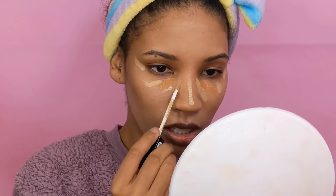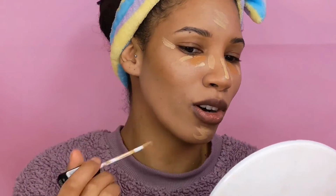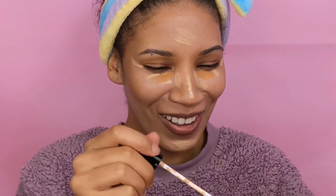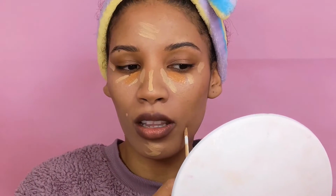And I have a lighter one only because when I highlight and when I set it, I want it to brighten up my eyes. If you're a beginner too, don't worry about these things. Just make it work. We gotta make it work. Ayo, who remembers that song? I used to be so in love with Neo.